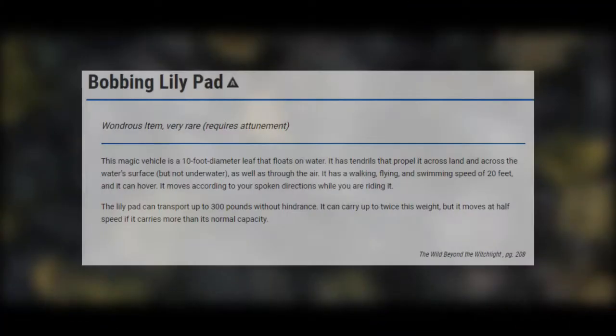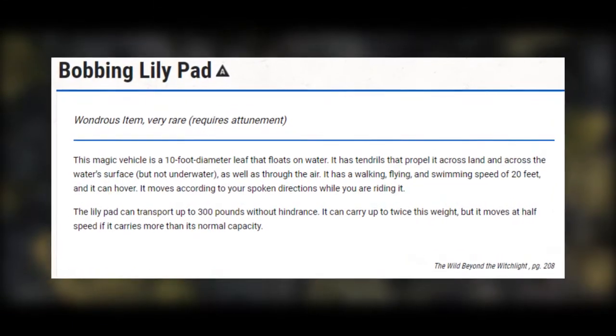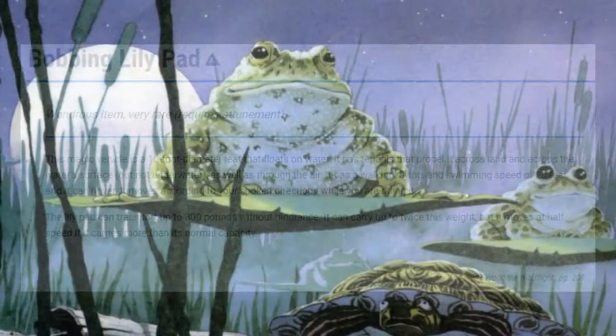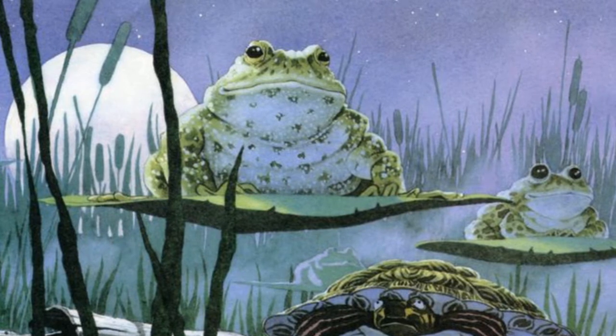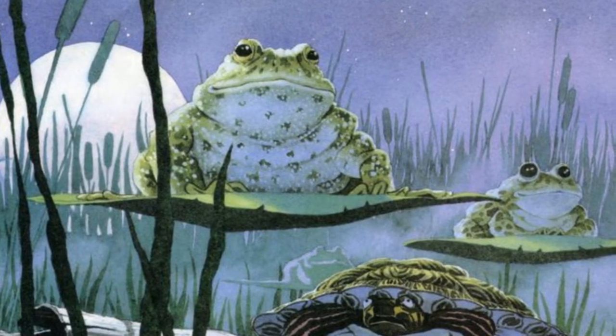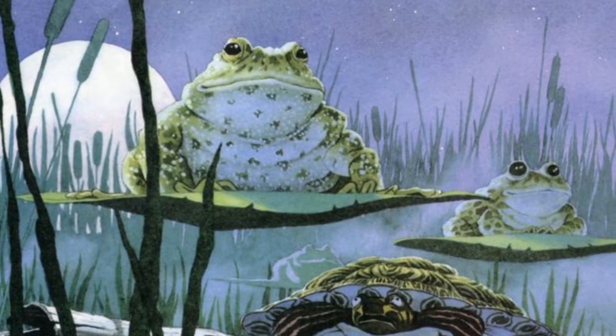First magic item is the bobbing lily pad. This is a personal vehicle that looks like a lily pad, and it walks and it swims and it flies, guys. It flies. So it can transport up to 300 pounds without any hindrance. It can carry more than that, but its speed will be reduced, and it goes in any direction that you speak. You're flying around on a lily pad. That's dope.